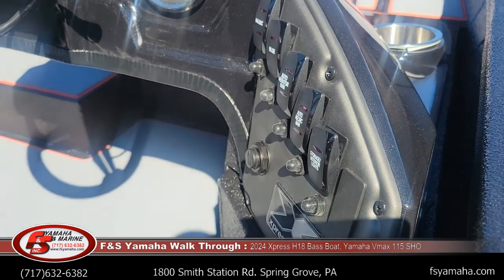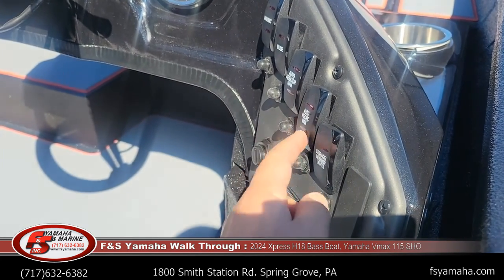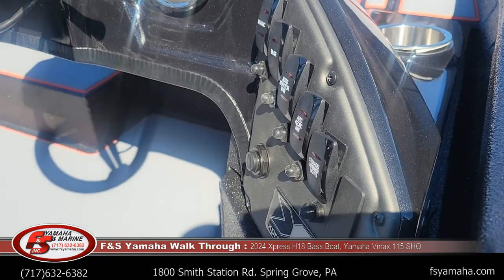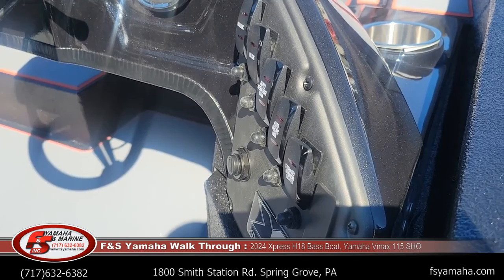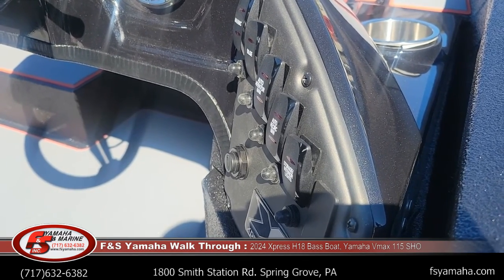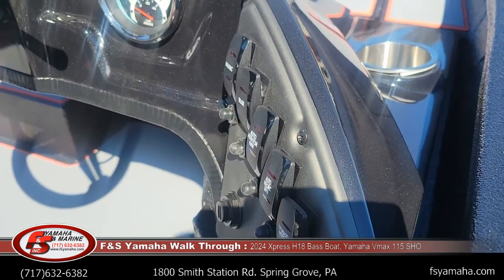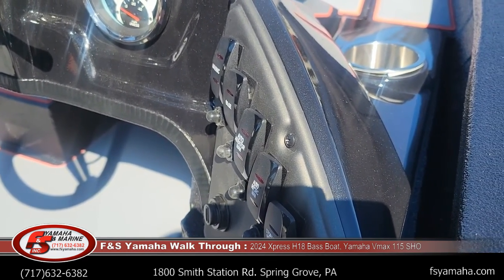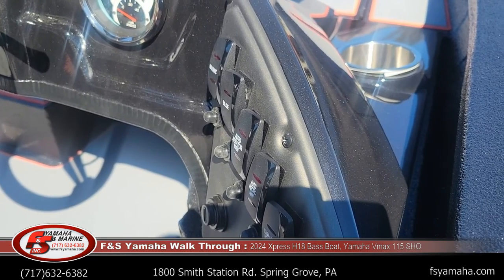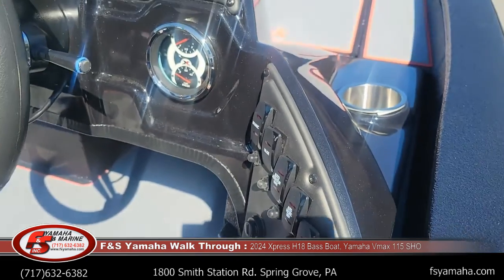Next two switches are for your live well. This one's the fillet, and this one is the recirc. The recirc with pump out is a separate accessory that we order, so that way you can recirc your live well going down the road. And then you also have pump out too. Bilge switch, and then we also upgraded to automatic bilge. So you have two bilges, manual and automatic. And then also your nav lights.